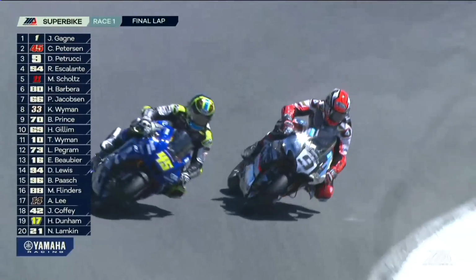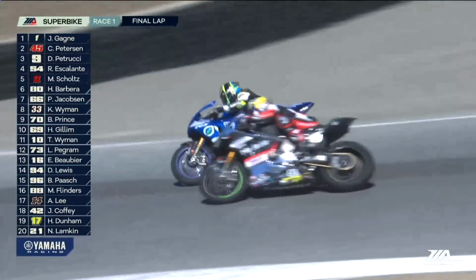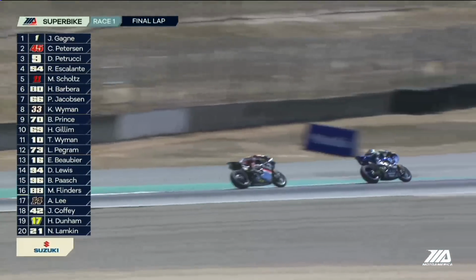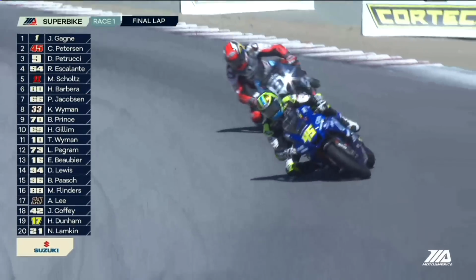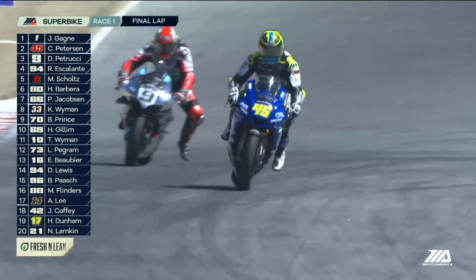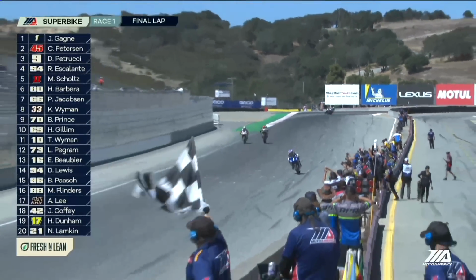Here he goes, Petrucci. He's trying to find some room. A little bit of contact. He pushes him wide. Cam Peterson not getting off of it. They're side by side as they head through Rainey Corner. Cameron Peterson has it. So a little bumping and rubbing up top. Petrucci's got another shot at it in turn 11, but there's also lap traffic ahead. And Petrucci got loose as he tipped into turn 10, so he wasn't able to make that happen. Cam's going to protect that lead. Petrucci's going to open up the radius of that corner and try to cut it back up underneath him.